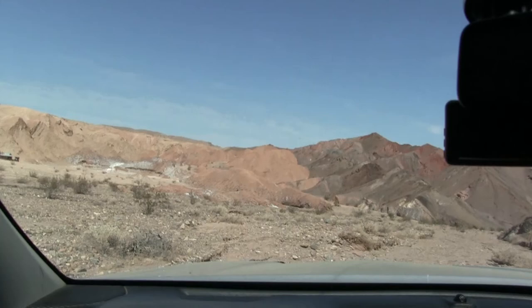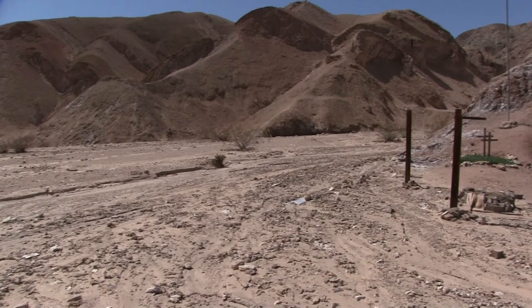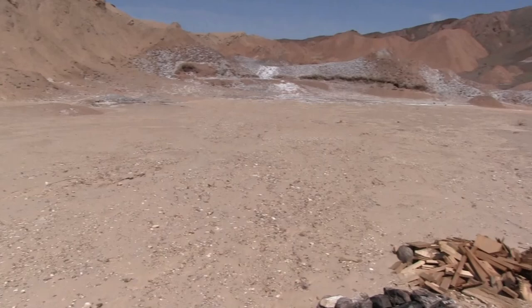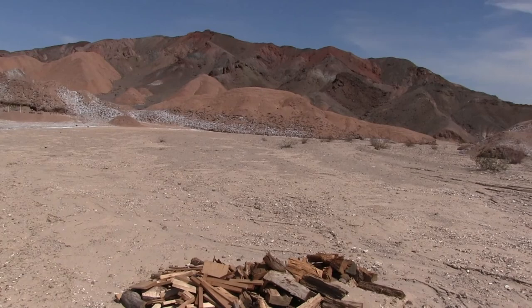Let's put the camera down, I think. All right. We're here. Not much has changed. Pile of wood. I'm surprised somebody would build this cabin out here in a wash. Surviving.